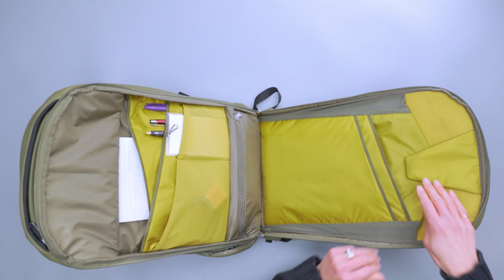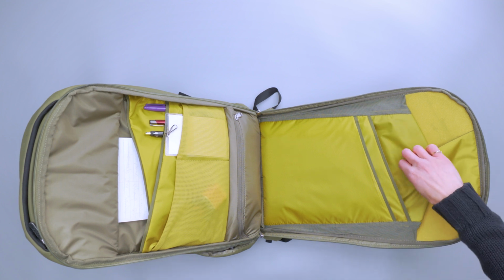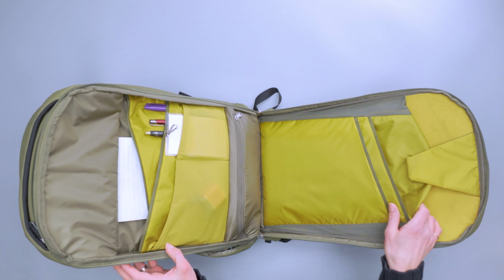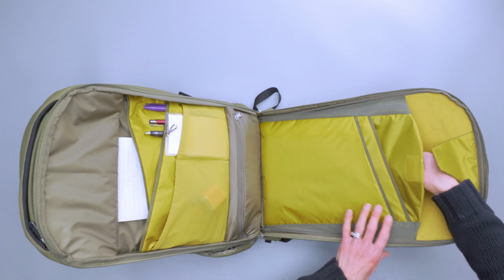That being said, it's really disconcerting to just glance in a bag and not see your computer there. So if you have a small device, just be aware, you're not gonna see it. So if you're trying to figure out, did I put my computer in my bag? Did I not put my computer in my bag? Just look. That's what I had to do.